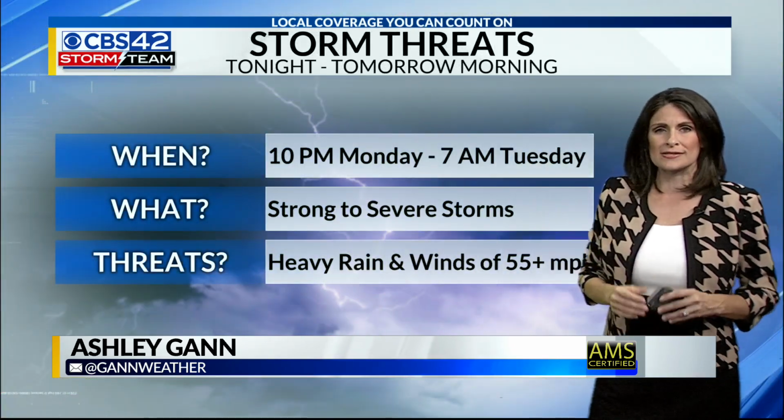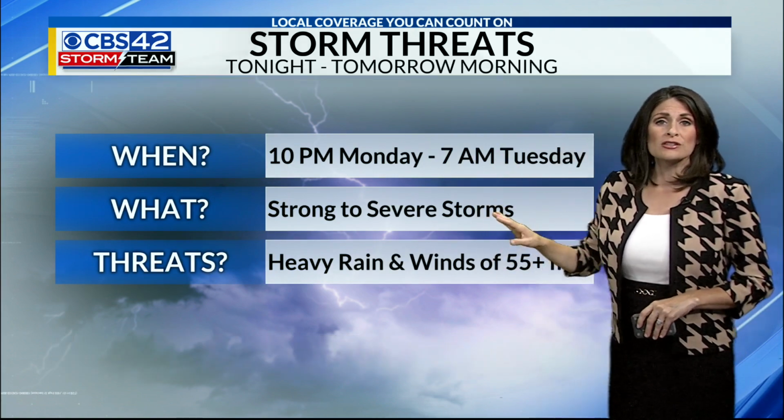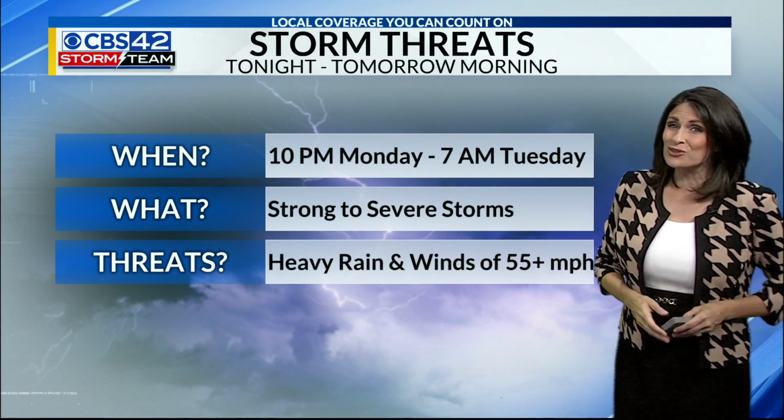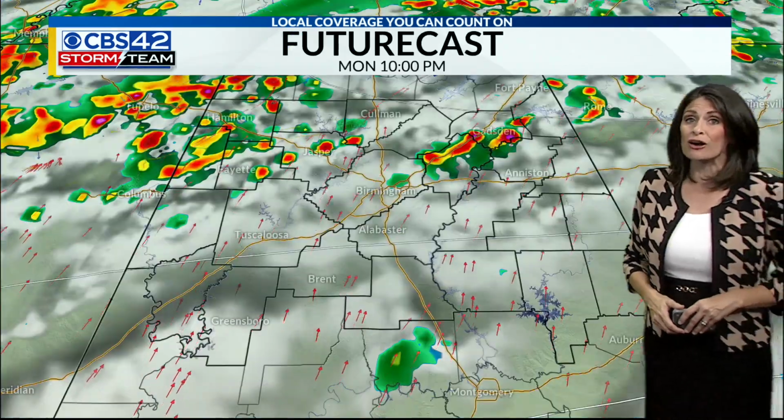So here are the storm threats. The timing basically right now until about 7 o'clock tomorrow morning. Strong to severe storms. We've had no severe thunderstorm warnings. That's good news, but we could still get some very gusty winds and heavy rains. Winds in excess of 55 miles per hour are possible.